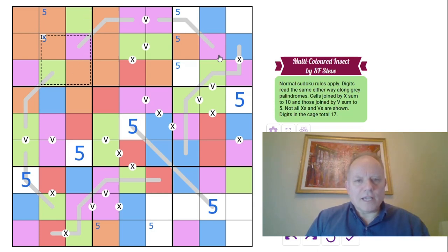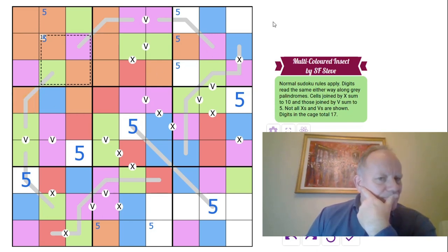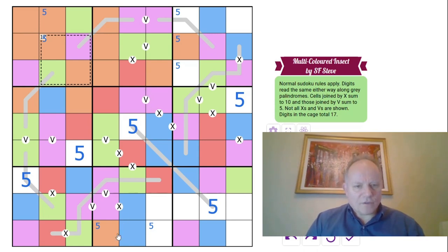Got all my small digits there. Can I place the last green in box three? No, it's in one of those two cells. Can't do it. Sorry if it's obvious and I'm not seeing it. That is possible. Now, I've got a red and a blue to go in row four. How are we going to finish this off? One red and two blues and a five to go in column four. It's not very helpful.